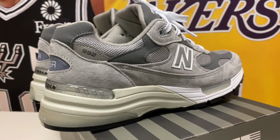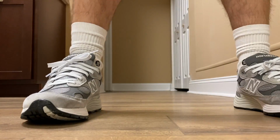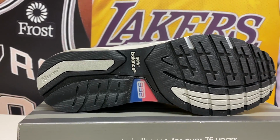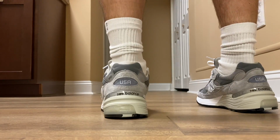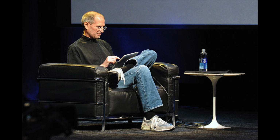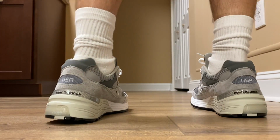Again, it really has that dad shoe vibe to it. It feels a bit older, more in the way of how streetwear is looking at the moment. Also, it's a shoe that Steve Jobs did wear, so keep that in mind too. And another cool fact about the shoe: it went away for a while but saw a reintroduction this year, again with the collaborations that I mentioned before.